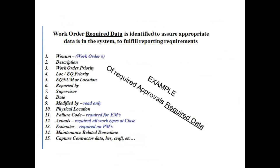We're saying the work order number is important. The description is important. The work order priority number is important. And the location and or equipment priority number is important. Equipment number or location is important. Well, that's listed twice. Reported by is important. Who is the supervisor assigned to the job? The date and when is it modified? The physical location, the failure codes.